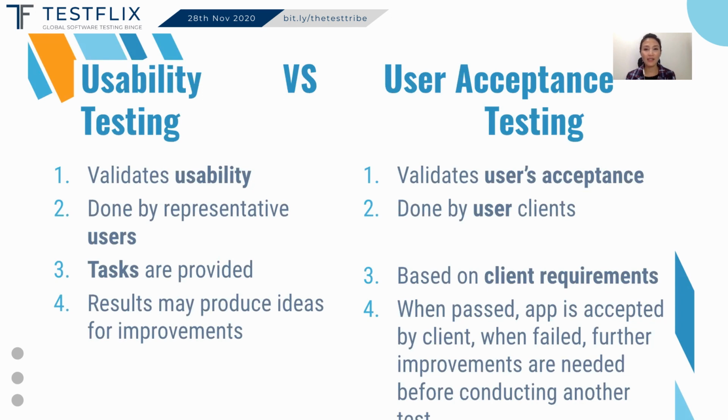Usability testing validates the ease of use and is done by representative users, meaning when you are developing a system for cashiers, then the usability testers should be those with experience in being a cashier, and they take tasks that are provided for them. And the result may produce ideas for improvements.